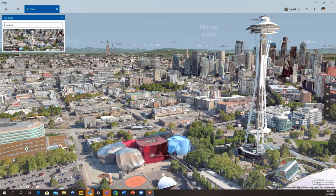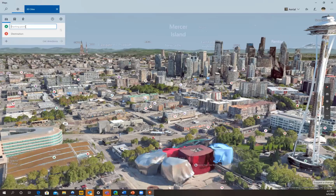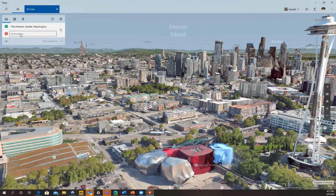Now, does this view support things like the overlays? So if I wanted to show a 3D view like what we have here and say, all right, what's the directions from the Space Needle to, I don't remember what's near the Space Needle, but pick something down the street. Does overlays work with 3D cities? Yes, I believe so. Let's see. Can I do that? Let me try. Starting point. Let's call it Pike Place Market. Destination.